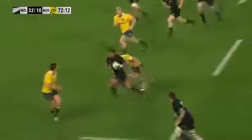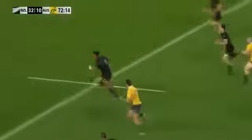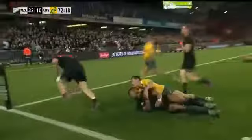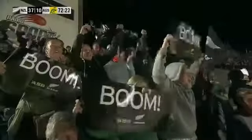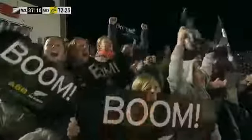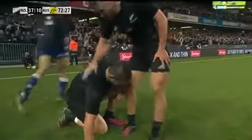Julian Savea. Here he goes. Slips out of one, and will pop it up. Yes, he will. And Dane Coles scores. Yes, boy, that's vintage All Blacks. He backed himself again, Julian Savea. You've got to admire that.